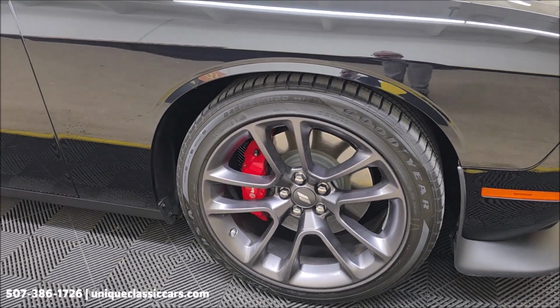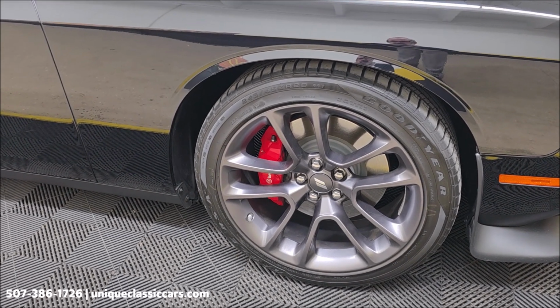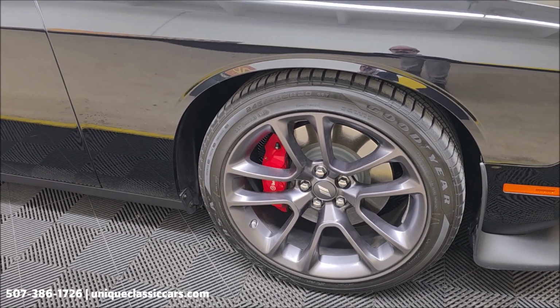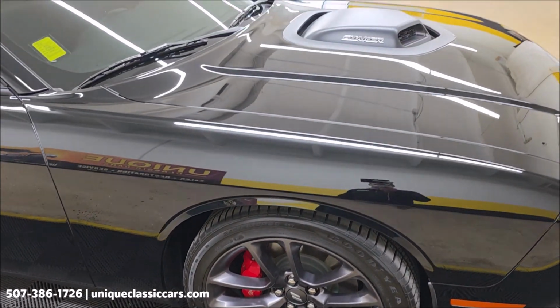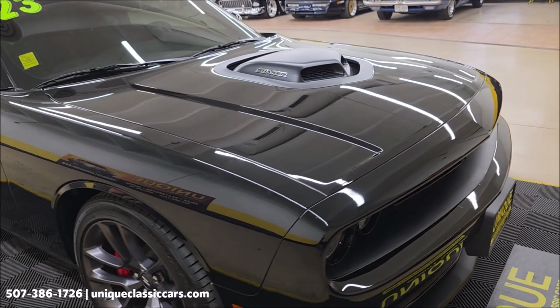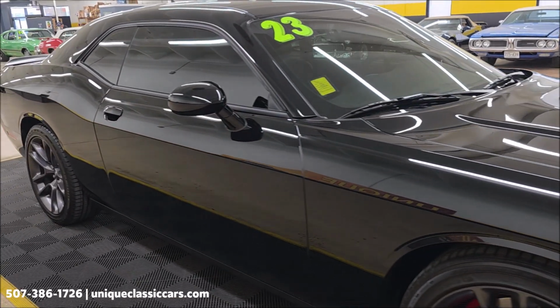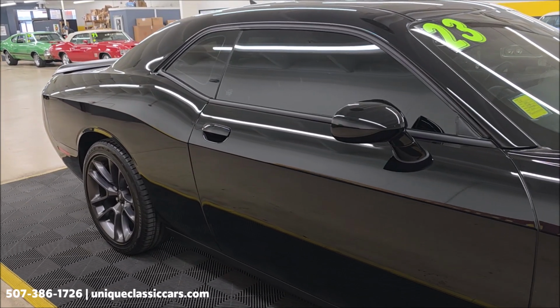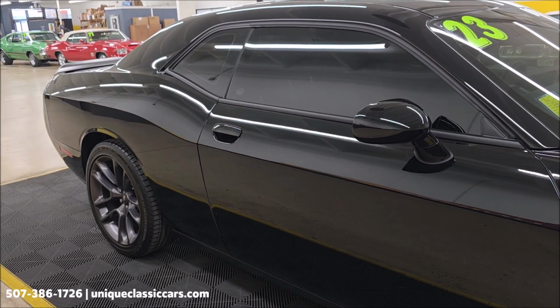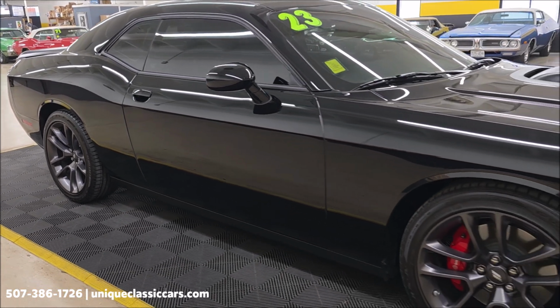20-inch by 9-inch, low gloss granite crystal wheels. Beautiful looking wheel. You can see the paint on this car. It's like glass. When you look in the still pictures, you're basically going to see a reflection of everything around it. It's in very, very nice shape, what you'd expect on a late model, low mile car. And it looks like it's wet, basically like glass.